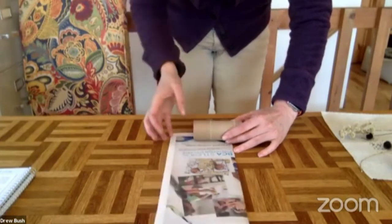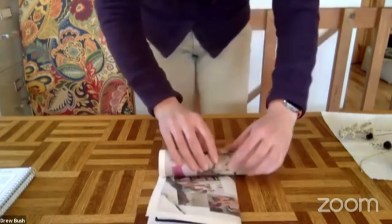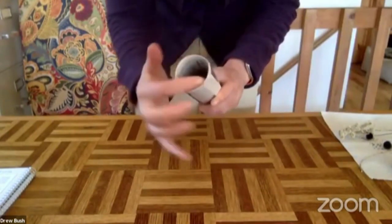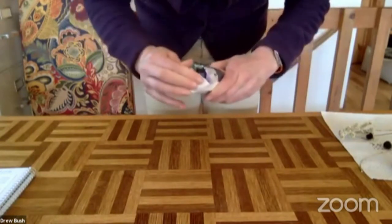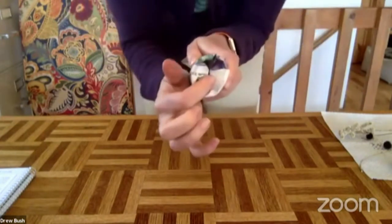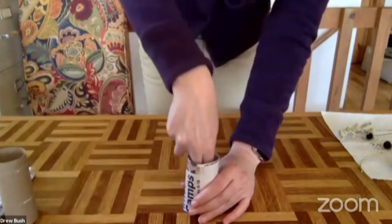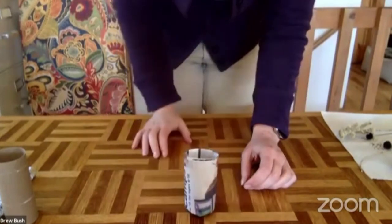So the edges of the newspaper are at the bottom, and then you will roll it very gently all the way up. And when you're done, you'll notice here's that open edge of your newspaper. You're going to fold it in to the bottom of your toilet paper roll, so it's relatively flat and closed off. Then you want to take your toilet paper roll out, using your fingers if you can, to crush down that bottom. So now it's nice and closed off, but it also will stand on its own.